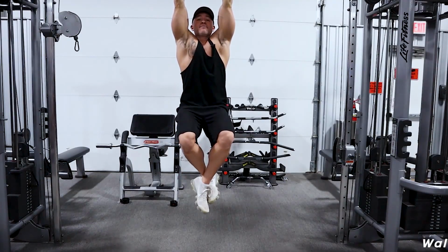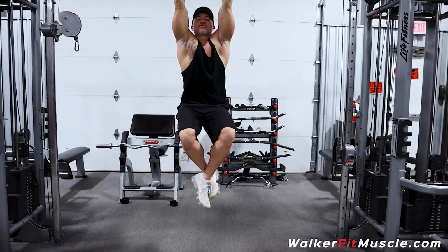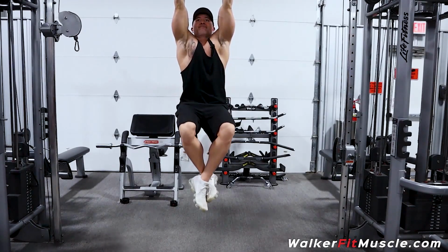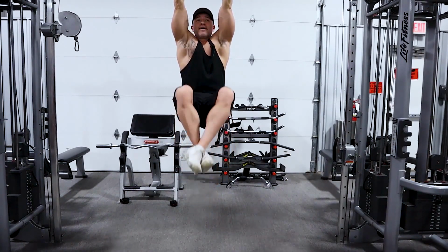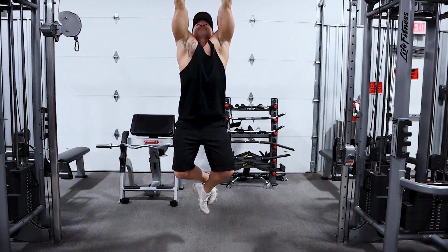So one thing you really need to focus on, you'll notice me doing these. You start out in a fully stretched position, but then you're gonna rotate those hips up. So you want your hips at the bottom to actually rotate. Get those knees up as high as you can. Rotate those hips so you're actually activating your lower abs every time.